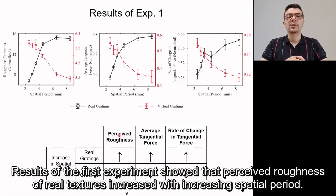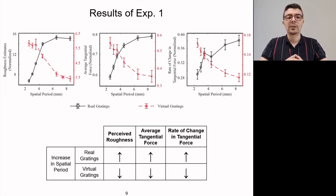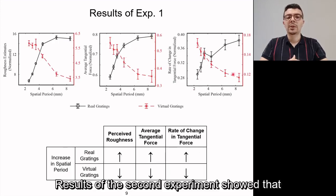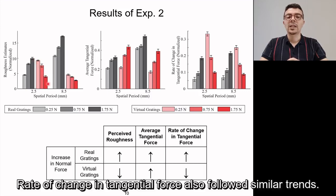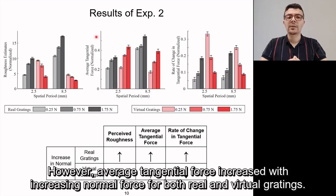Results of the first experiment showed that perceived roughness of real textures increased with increasing spatial period. On the other hand, perceived roughness of virtual textures decreased with increasing spatial period. We also see average tangential force and rate of change in tangential force follow trends similar to the perceived roughness for both. Results of the second experiment showed that with increasing normal force, perceived roughness increased for real gratings and decreased for virtual gratings. Rate of change in tangential force also followed similar trends. However, average tangential force increased with increasing normal force for both real and virtual gratings.